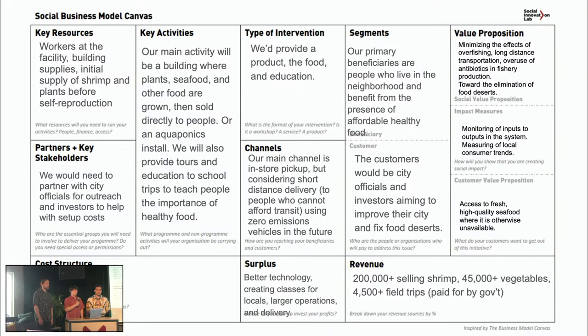And as a review of our key activities, we will be building a building where plants, seafood, and other food are grown and then sold directly to people, or an aquaponics install, and we will also provide tours and education to school trips to teach people the importance of healthy food. Also, for channels, our main channel is in-store pickup, but we're also considering in the future short-distance delivery using zero-emission vehicles to people who cannot afford transit.